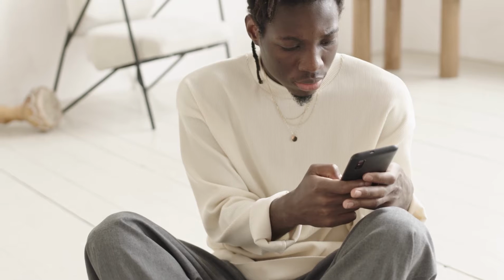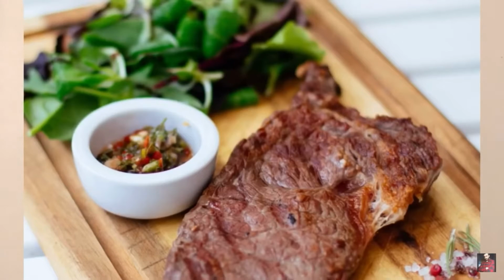But you're saying, hey Chris, I don't really want to lift heavy stuff. I just want to lose weight while I'm relaxing. Okay, so there's a few things that you can eat to help boost your resting metabolism. Eat a lot of high quality protein.